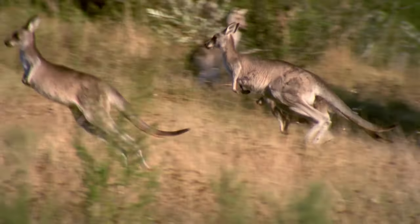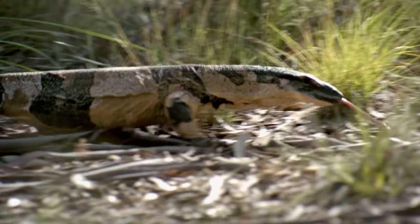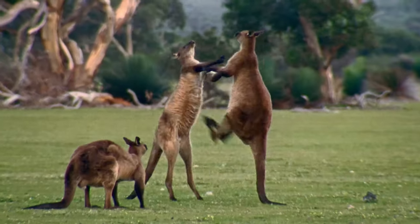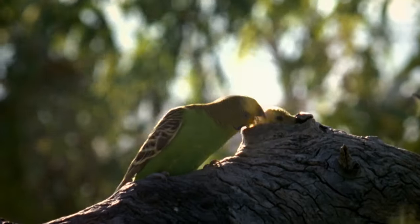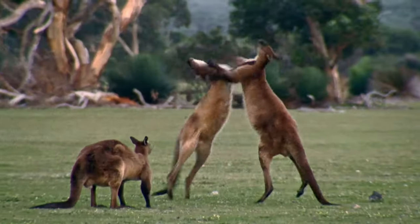The charming kangaroo, the cuddly koala, the beautiful butterfly, the cheerful clownfish, or the endearing budgerigar. Which is the cutest of them all?